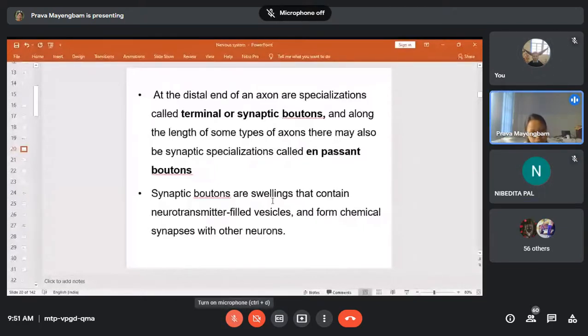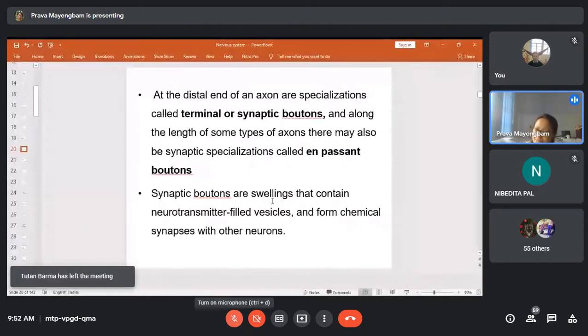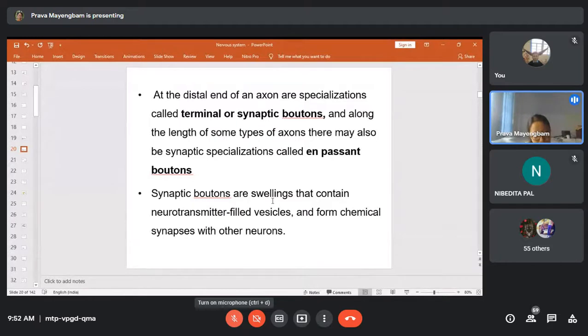The presynaptic neuron has its synaptic buttons at the terminal ends of the axons, and they have the neurotransmitters filled in the vesicles. When the synaptic buttons come in close contact with the specific sites on the spines of the dendrites, these vesicles containing the neurotransmitters will burst and open. When they open, the neurotransmitters will come out of the presynaptic neuron terminal. Then these neurotransmitters will find their binding sites.